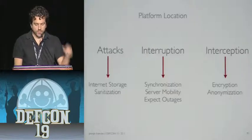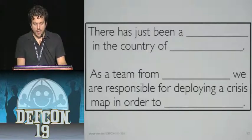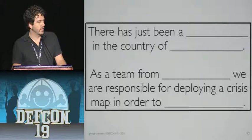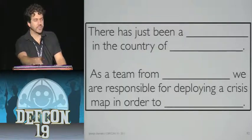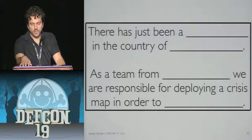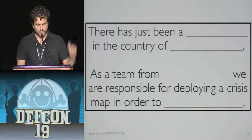So we've gone through and covered a lot of these questions. Who are we? Where are we deploying? What are we deploying? And the last question, of course, is what are we going to do this for? There's a huge variety of different things that this can be done for. Doing things like tracking the location of people in need that have been affected by a crisis, monitoring for war crimes and collecting information that can be used in prosecution later, directing people, directing aid.